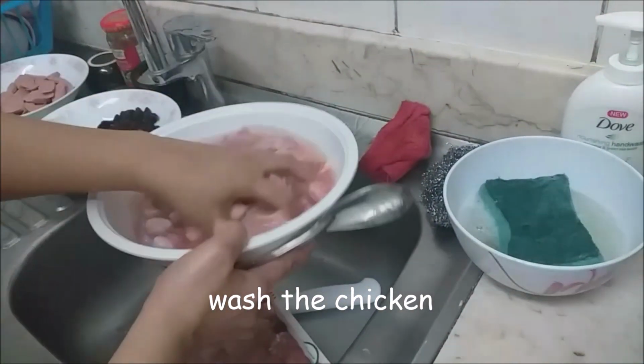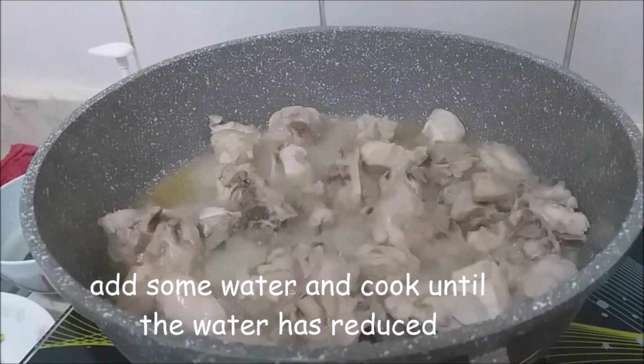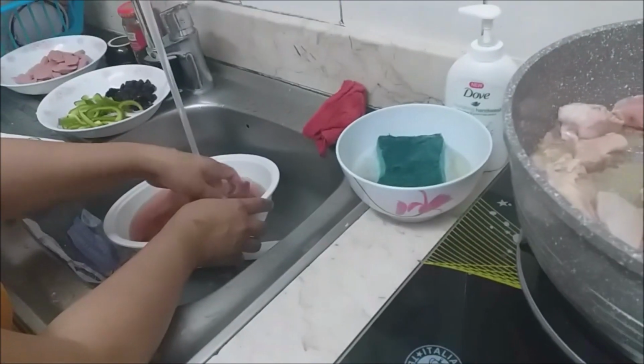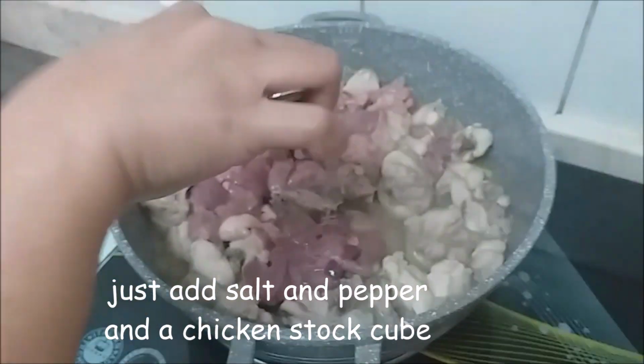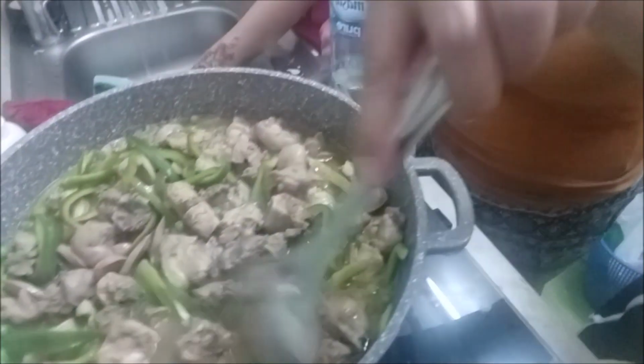This is our garlic now. Here is our chicken. We mix it. Yeah. Guys, here now our chicken. Just leave it for a while. After, we add our chicken liver. Now our chicken liver. We add water now. Mix it. Leave it for a while until it's boiling.